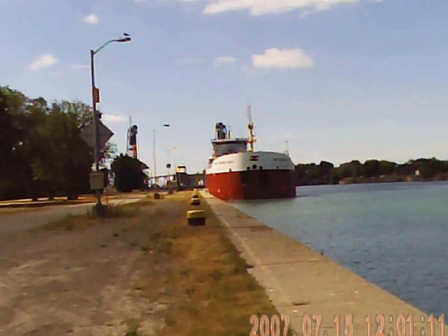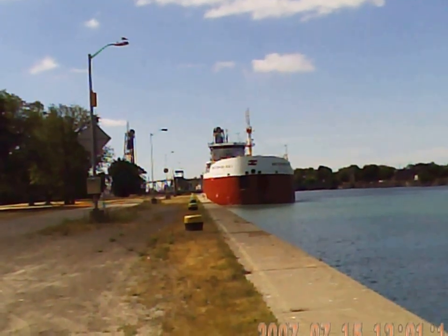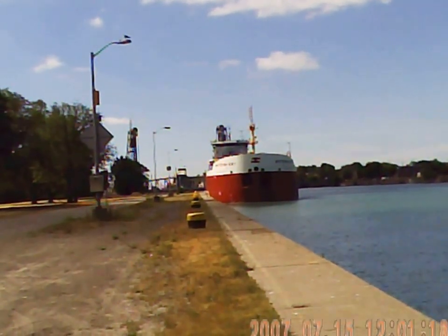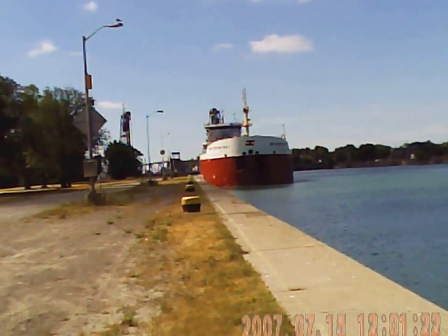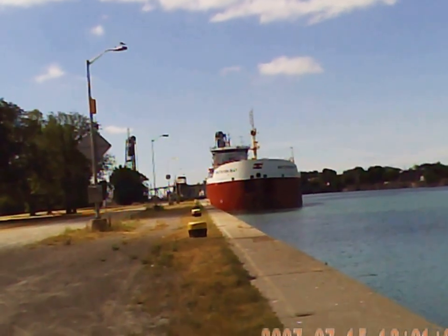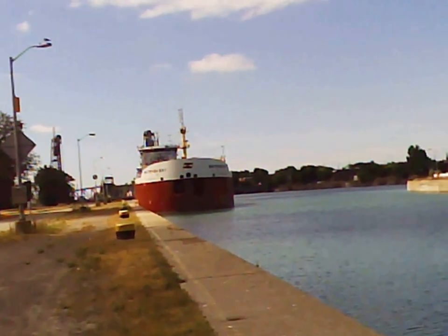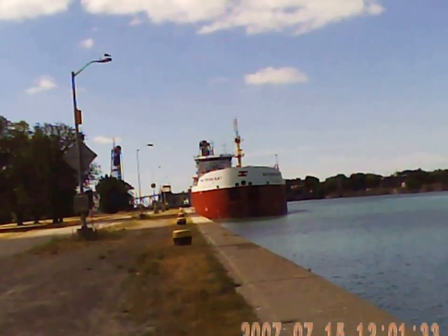So as you can see, he's low on the water. He'd be drafting about 8.1 meters. That's about 26 and a half feet. And for the summertime, that's about what they're allowed to draft, with the water levels the way they are for the summertime, getting a little lower and so on.